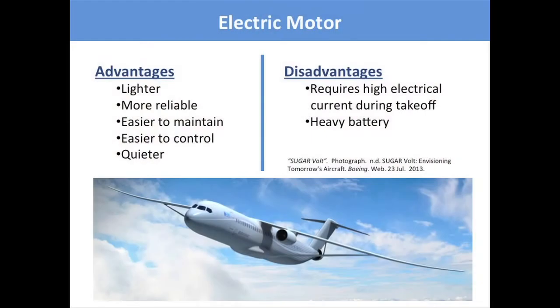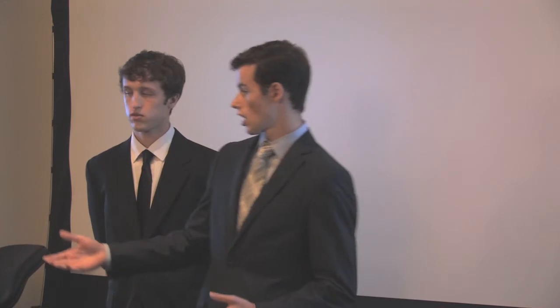Next thing we mentioned was the electric motor. So why do we want to replace the jet engine with the electric motor? What are the advantages? Well, the electric motor is a lot lighter. It's also a lot more reliable because there's only really one moving part. Because of that, it's also a lot easier to maintain, and it's easier to control because it can spin up and slow down a lot quicker than the jet engine. It's also quieter, which is great for military applications.